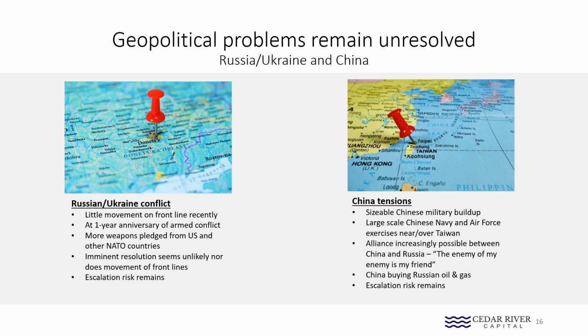On the China tensions, this last quarter saw large-scale military operations near and over Taiwan, an area that has already seen a large military buildup. There seems to be increasing concern about China allying with Russia, perhaps along the lines of the old maxim, the enemy of my enemy is my friend. Escalation risk or black swan risk remains here as well.